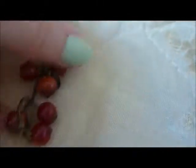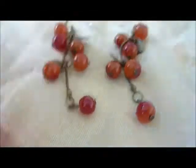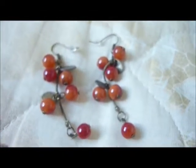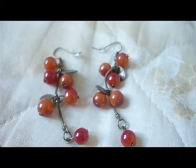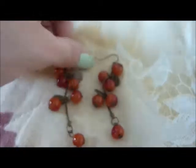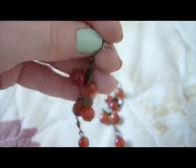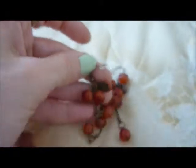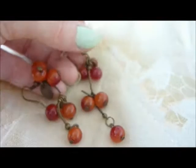Then this pair here. I don't actually remember if I won it or I got it at Buy It Now, but I'm pretty sure it was just 99 cents. And I have the bracelet, the matching bracelet and the matching necklace. So you can find this on eBay, like cherry earrings, I think, because apparently this thing here is supposed to remind cherries or something. So I think this is cool. It's actually really cool.